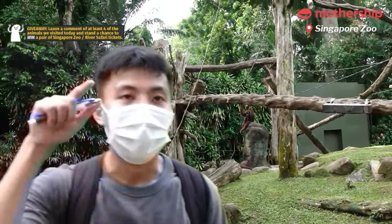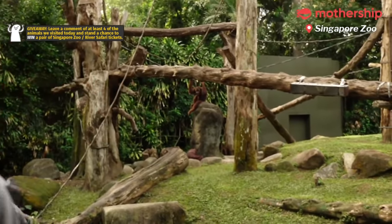Okay, so now we're gonna hop on to the buggy and then we're gonna go to River Safari. Don't go away because we're gonna see the pandas later and also the pelican. Alright, yeah. I'd love to see some pandas, but now I want to see the orangutan. So. Okay.